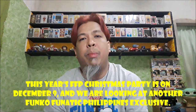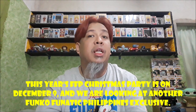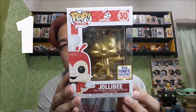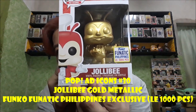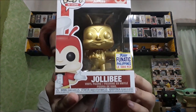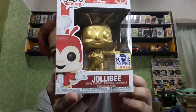Alright, there you go. So, as you already know, December 9th would be the upcoming Christmas party. So we're looking at another Philippine exclusive, Funko Fanatic Philippine exclusive, that might break the top 5 or top 10 natin. But right now, top 1 is, as you know, Pop at Icons number 30 from Jollibee. Si Jollibee, ang variant niya na gold metallic. And again, this is Funko Fanatic Philippines exclusive. 2019, limited edition to 1,000 pieces.